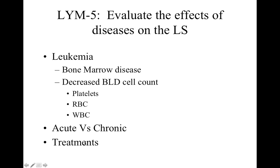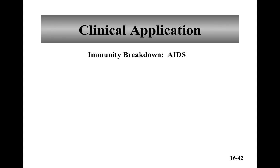Treatments include things like chemotherapy, but also replacing a person's bone marrow with donor bone marrow. They'll take bone marrow out of a donor's hip bone and inject it into the patient to try to replace their stem cells.